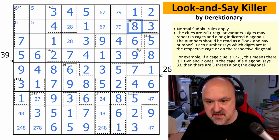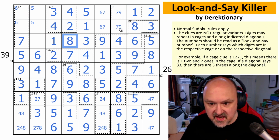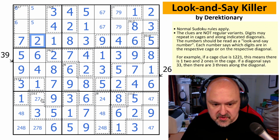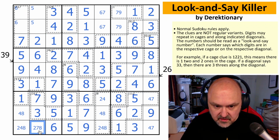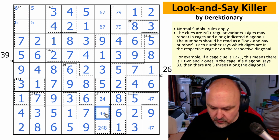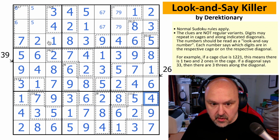This must be the 8. This is clever. This is the 2. This is the 8. This row is only missing one digit now, which is a 2, which looks down here, making this a 7, which makes this an 8, which makes this a 4, which makes this a 2. The 4 looks across, making that an 8. The 2 looks across, making this a 4 and this a 2. The 4 looks over, making this a 7 and this a 4.